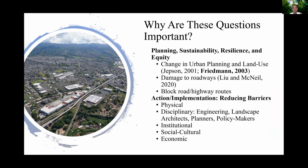So the reason I'm looking into this is because it's all related to urban planning. Friedman said that planning is knowledge, and you need to get that knowledge to become an action. And the thing is, there's so much change going on with urban planning theory and land use that you can see with the flood events that are happening right now, or even like the past 5 years or 10 years. It's damaging roadways and it's blocking road and highway routes as well from people to escape and get away from any flooding that comes about their way. So with all of this change, there has to be some sort of action that has to take place, and that action is green infrastructure.